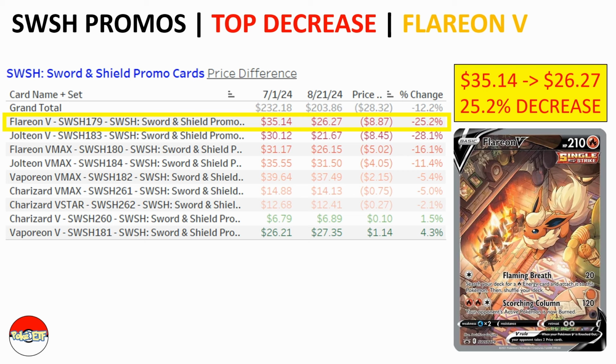One of the cool looking alternate art promos. I love the art, how the Flareon is next to the fireplace, the couch, the chair. I like these kind of art. But at $25, I still think maybe it might hit around $20. So again, patience is the key.